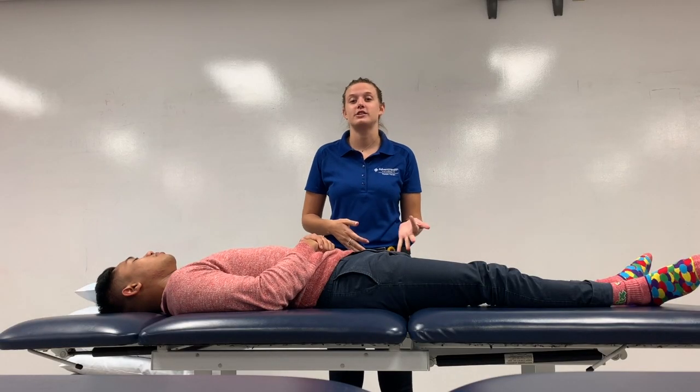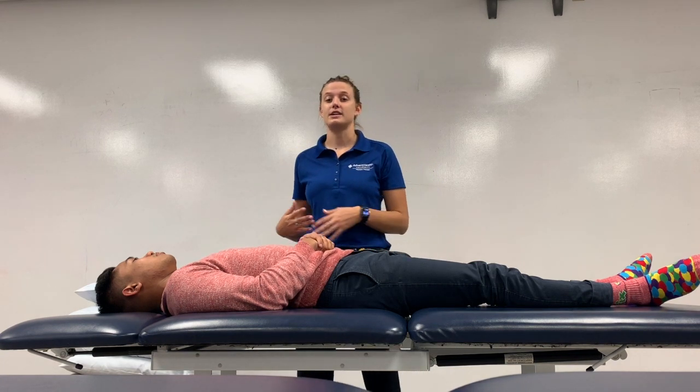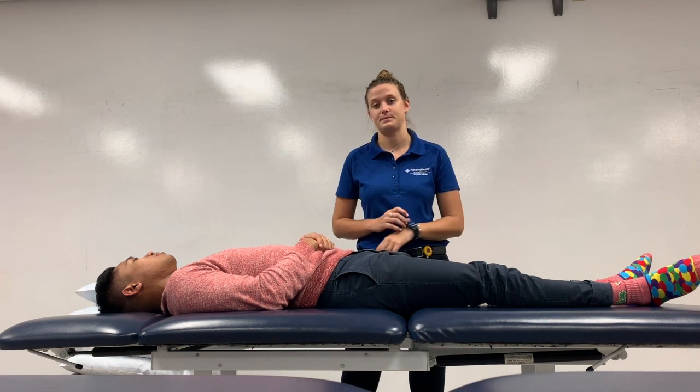When we're positioning a patient for the long term, we need to place pillows under the areas where a pressure injury is most likely to occur. For supine, the areas include the head, arms, and heels. For prone, that is also the head, the abdomen, and then the toes.